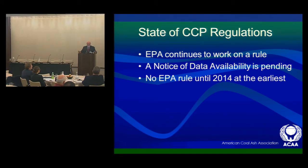However, just kind of an update as of what's going on right now, EPA continues to work on a rule. As you know, the rule that they proposed in 2010 attracted over 450,000 comments. Now, granted, most of those comments were the kind of robo postcard that you see so many times where you fill in your name and address and the text is already there and you just hit a send button. But there were over 10,000 comments that had very substantial issues raised to them that EPA has to take a look at and respond to.